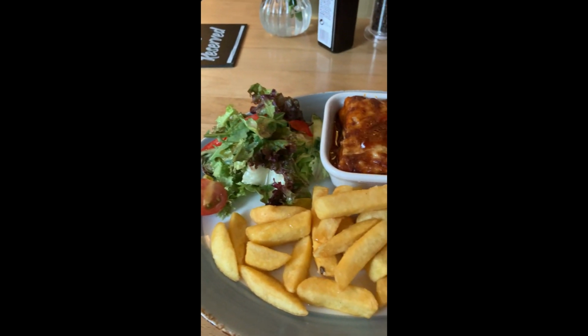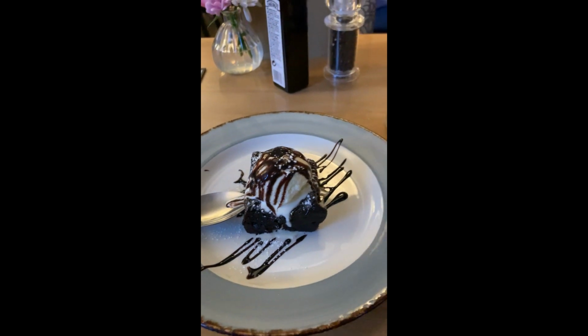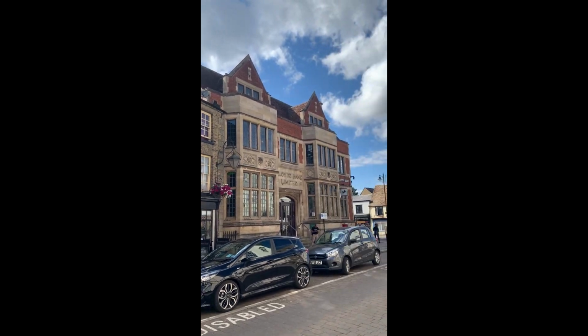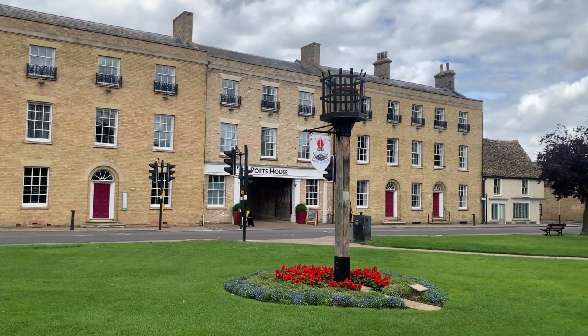For the second night I had lasagna and chips. Oh, and a fab chocolate brownie. I noticed quite a few other places to eat nearby as well. It's quite easy to walk around the centre of Ely.